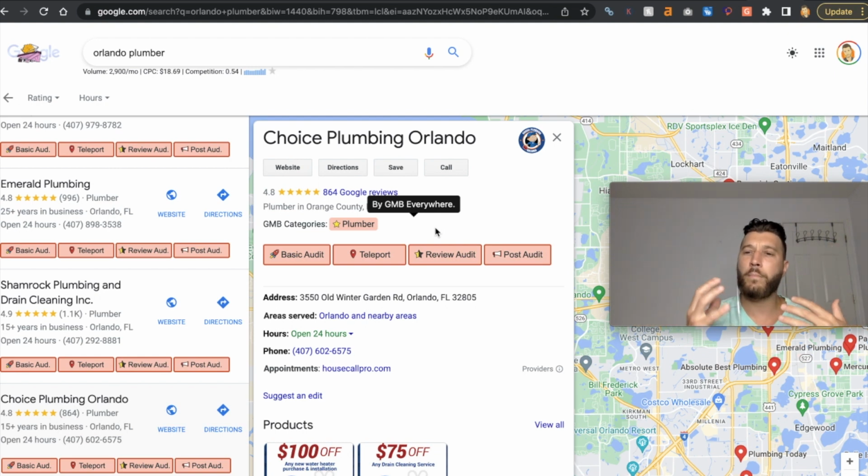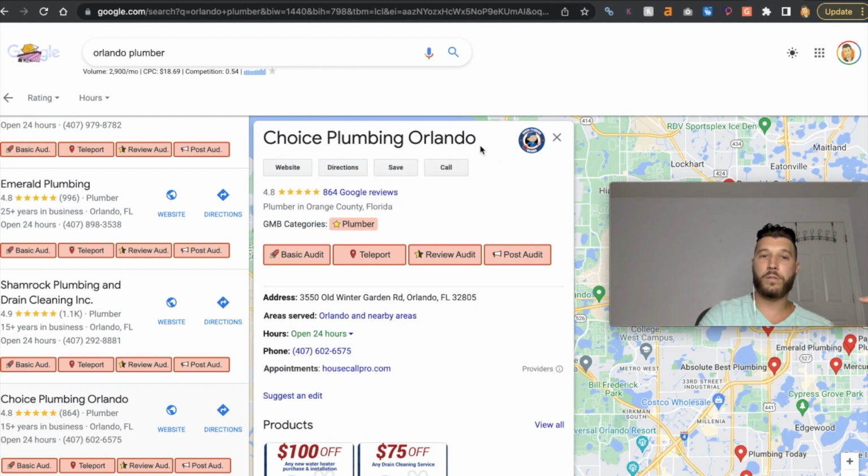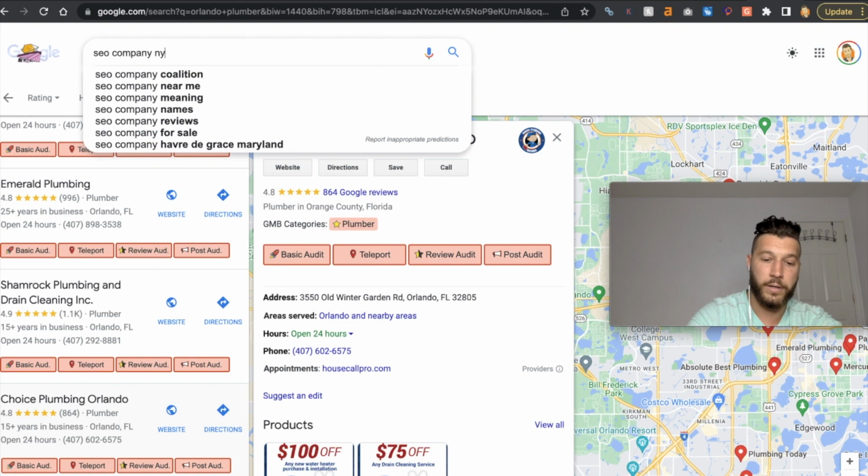But there are more important things, and I call them the levers. When you pull those levers, that is what really boosts your rankings and gives you the unfair advantage. So one thing right here we're noticing, look at this, Choice Plumbing Orlando. He has plumbing and Orlando in there, so he has the keyword or a variety of the keyword, which definitely helps. I know some people say, no, that doesn't do anything. Believe me, across the board, with all the local SEO that I've been involved in, this does make a difference. If you look back at our listing, you'll notice SEO Company NYC.